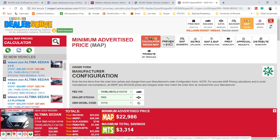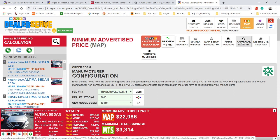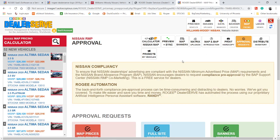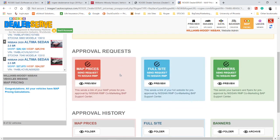Again, once you get those in there, you can do a preview and you can sync those prices to your entire internet platform, whether it's your website or third party. You can sync all that up. Also, you have this over here called the approval. The fact is within minimum advertised pricing compliancy, many OEMs require for you to submit pre-approval or to get pre-approval of that advertising of those prices, and that's when they will tell you, hey, this is good, this is not good. And so with a single click of a button, you can literally send all of your map pricing over.